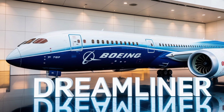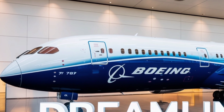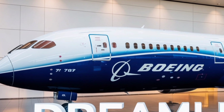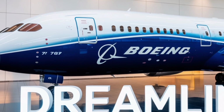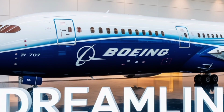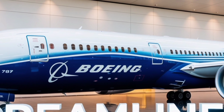The Boeing 787 Dreamliner is one of the most significant commercial aircraft of modern aviation, designed to bring efficiency, comfort, and innovation together. Introduced as a response to rising fuel costs and growing passenger expectations, the Dreamliner has become a favorite for airlines and travelers around the world.